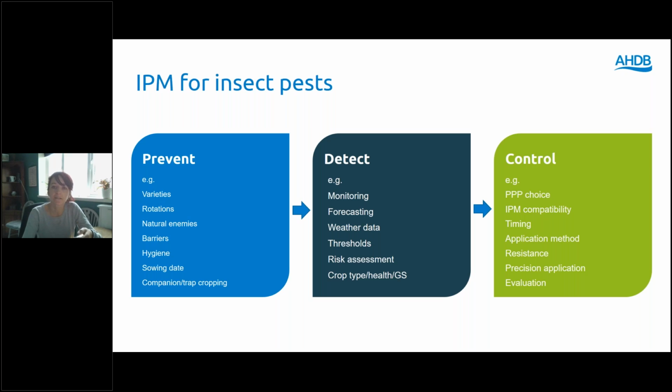Thinking about any resistance management that needs to be done, and also doing an evaluation of that control to make sure that it is successful. And actually that evaluation step can apply, or should ideally apply, to the entire programme at the end of the season, to see if there are any adjustments that need to be made for the next season.